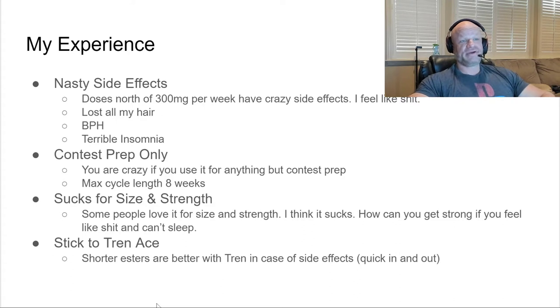My experience, as I mentioned before, I had some pretty fucking nasty side effects. Anything north of 300 milligrams per week, which I have tried, I feel like absolute dog shit. I feel sick. I feel anxious. I can't fucking sleep. I sweat all the time. I lost all my hair. It makes my prostate swell up like a balloon. I just, it's fucking horrible. I look great, but I feel like shit.